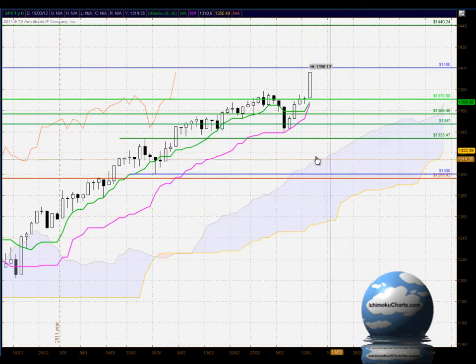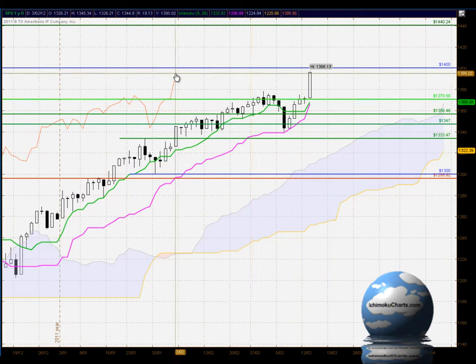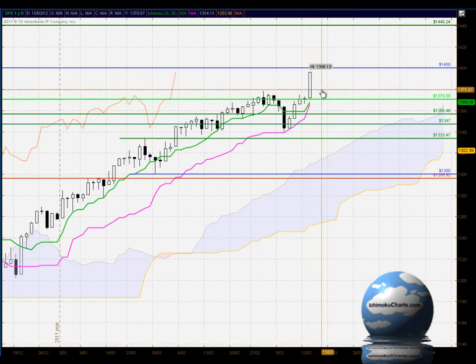Bullish in the big picture terms by trading above the cloud, and we're also trading above the Kijun-sen and the Tenkan-sen, and the Chikou span is above the corresponding price action and confirming the bullishness. Both of these indicators are pointing up very sharply, the Tenkan-sen and the Kijun-sen reflecting very strong upside momentum.